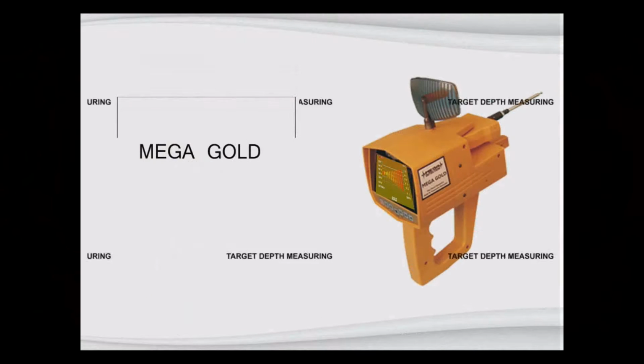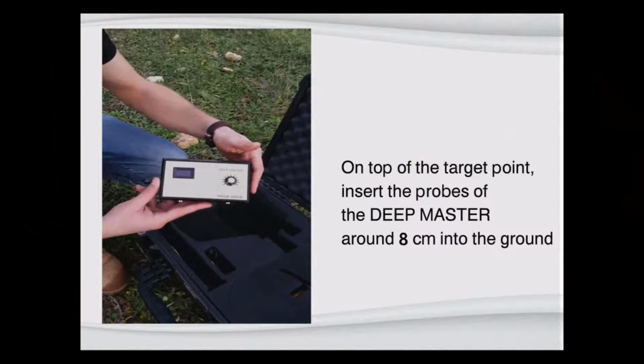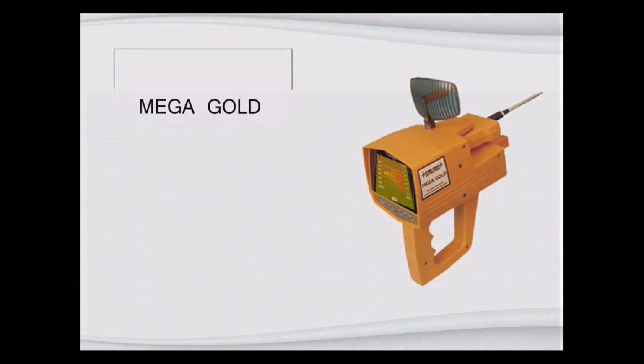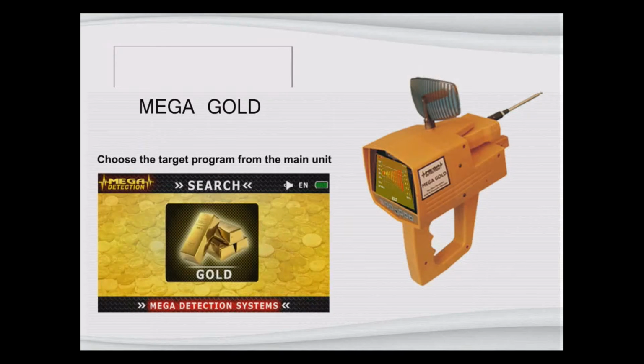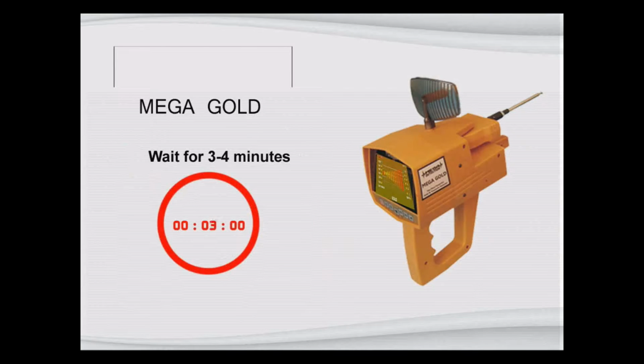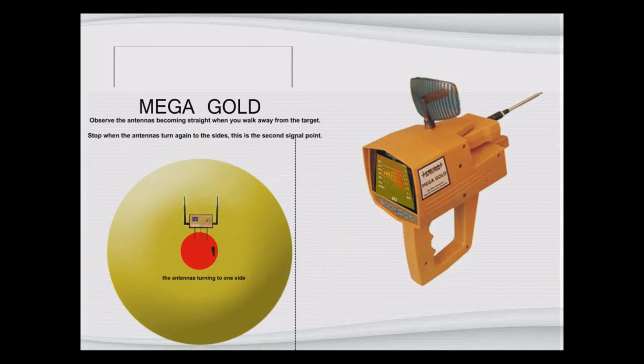Target depth measuring. On the top of the target point, insert the probes of the deep master around 8 cm into the ground. Tune the device to 5. Choose the target program from the main unit. Wait for 3-4 minutes. Stand over the target and observe the antennas turning to one side. Observe the antennas becoming straight when you walk away from the target.